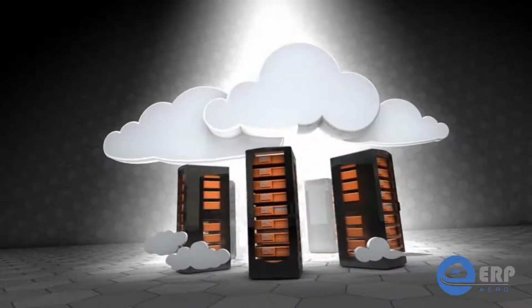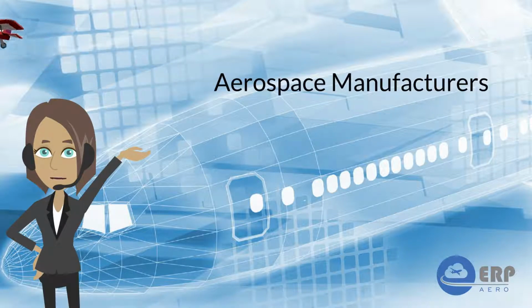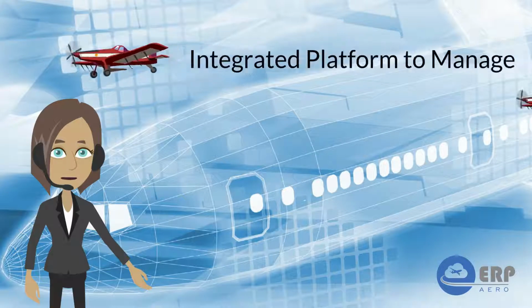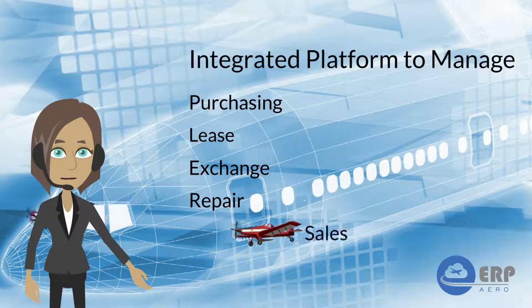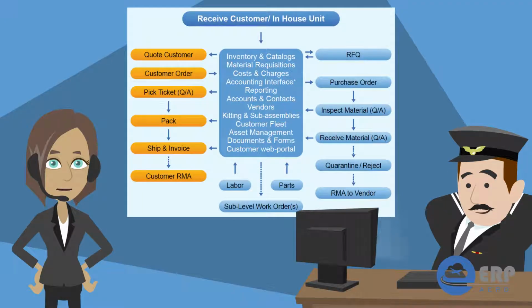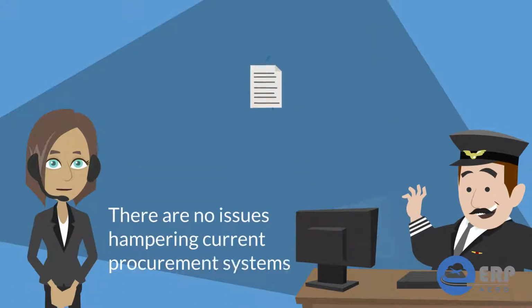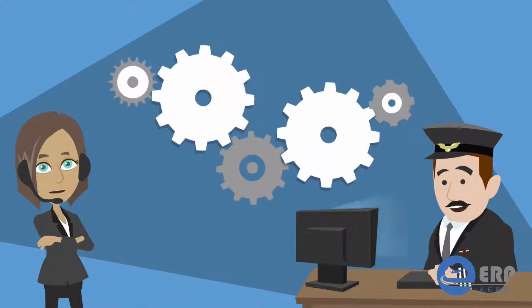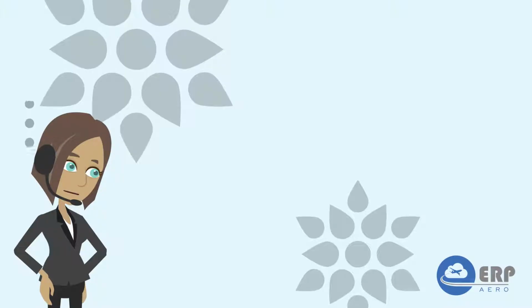ERP.aero is a cloud-based aviation platform specifically designed to provide aerospace manufacturers, suppliers, and repair organizations with an integrated platform to manage the purchasing, leasing, exchanging, repairing, and selling of aircraft parts. Our easy-to-use software doesn't require complicated setup or human intervention. There are no issues hampering current procurement systems, and its comprehensive customization features make ERP.aero adaptable to any business model.